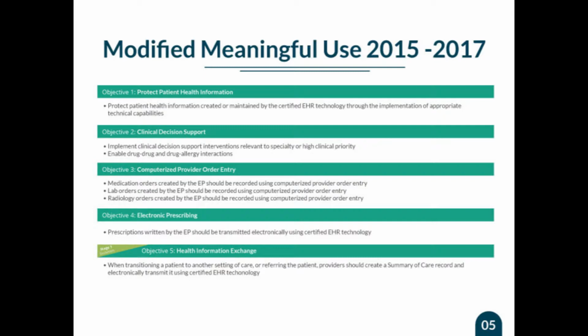Okay, so here's what modified meaningful use stage two looks like for 2015. The first objective is about protecting patient health information. We've had this since the beginning of meaningful use. It's basically about protecting the patient health information that's stored inside your EHR and taking appropriate guidelines to do that. And we'll talk about this measure as we go a bit deeper into this webinar.